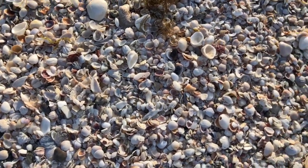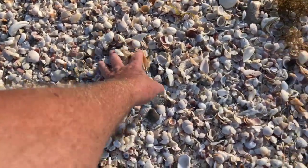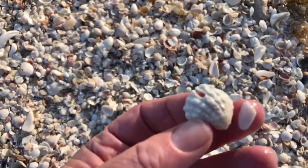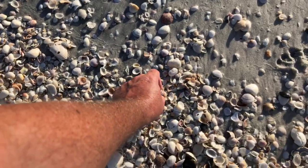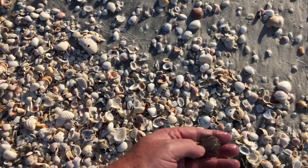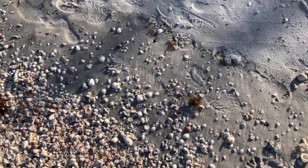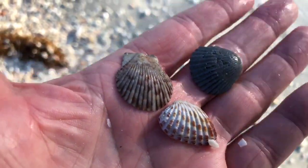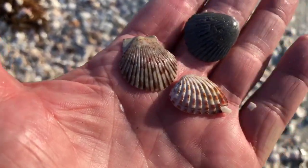Just kind of looking in this little pile of seashells, seeing what I can spot. There's just so many little shells. Another little jewel box. All kinds of beautiful shells here at the beach. All different colors, shapes, sizes. Look at this. Look at the colors on those guys. And of course the sun, get some sunlight on them there. Beautiful little shells.